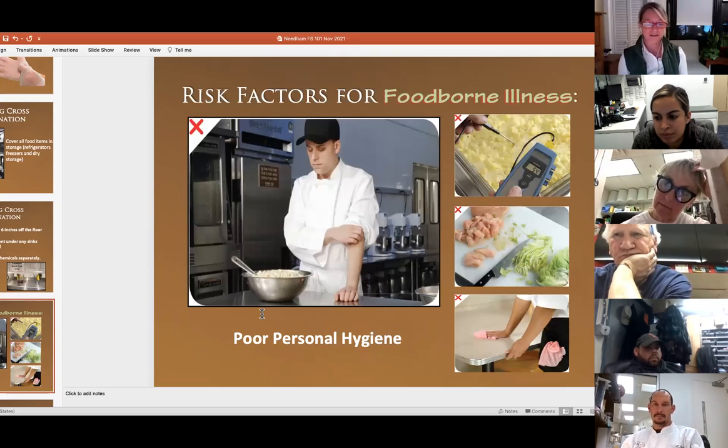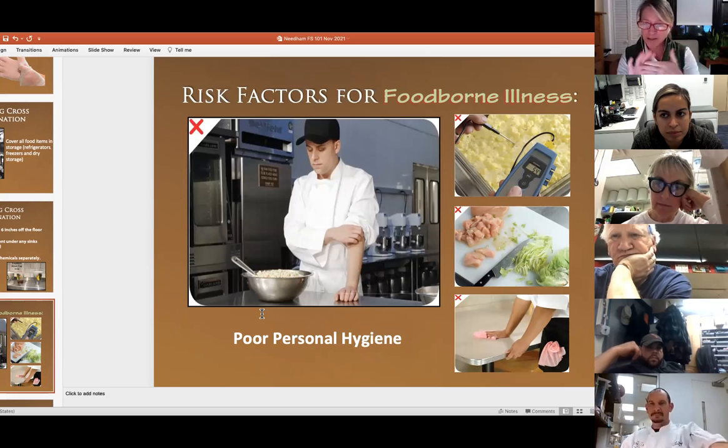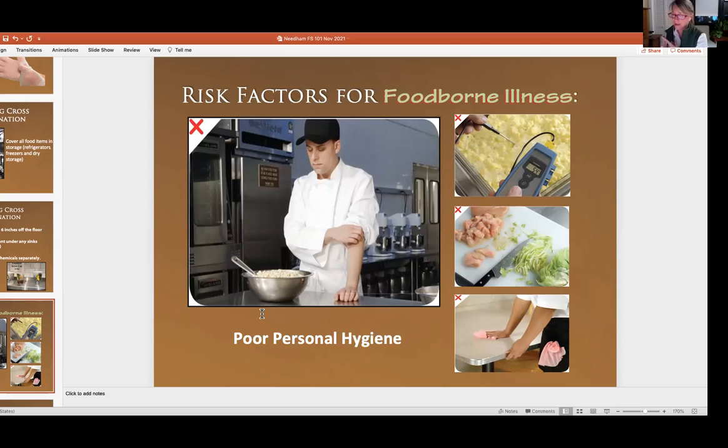So personal hygiene, another big risk factor. My slides are going to be a little different from what I say right now. The three big critical things that I always stress: number one, you do not want employees coming into work when they're sick. I think this was really stressed and highlighted during the COVID pandemic. So don't come into work when you're sick. And I'll talk about some specific symptoms.